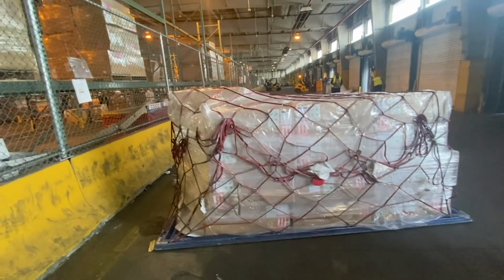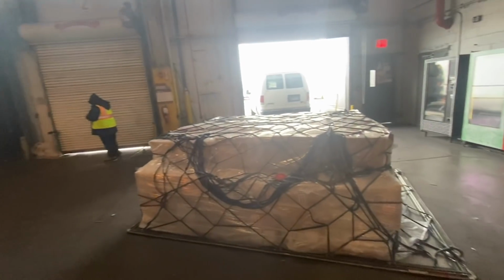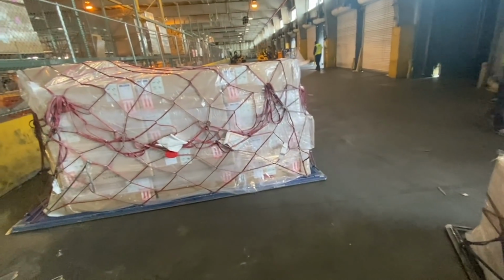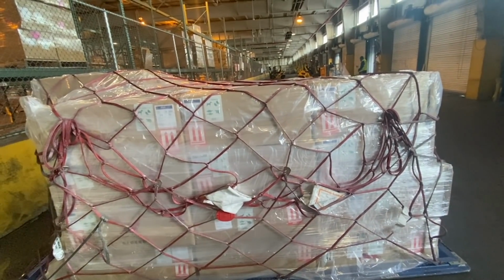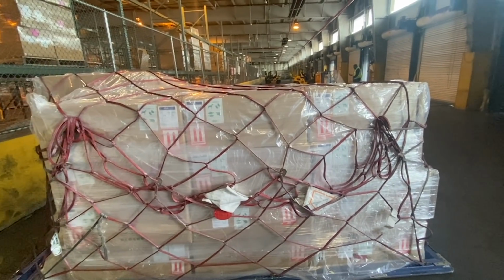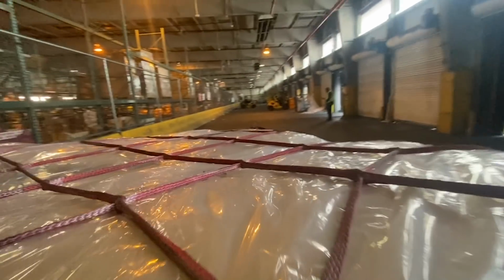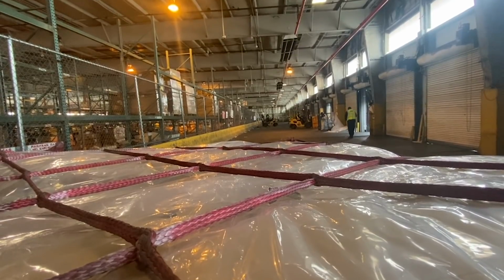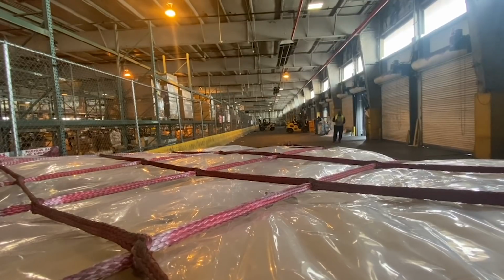Each skid has about 50 boxes on it, and these cargo holds go right in the airplane just like this. They're packed like this at Haneda Airport, put on the cargo, and they just make their way over to the US. So now we're just waiting on the USDA inspector. When he gets here, we're going to have to inspect 10% of the shipment, open everything up, and then we'll start getting everything in the van and get these fish home. So this is how the koi make it all the way from Tokyo to New York City.